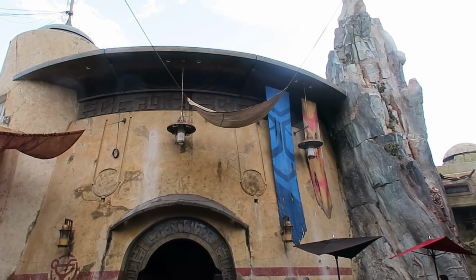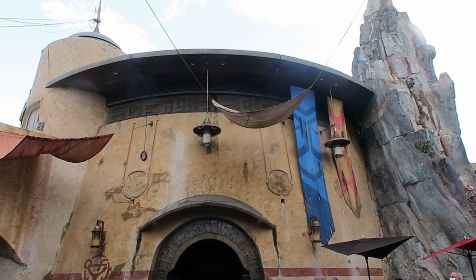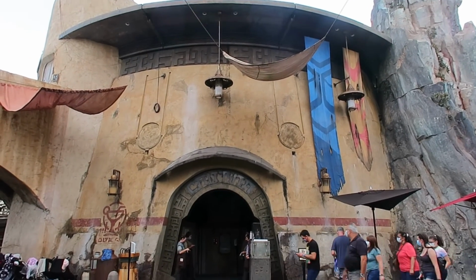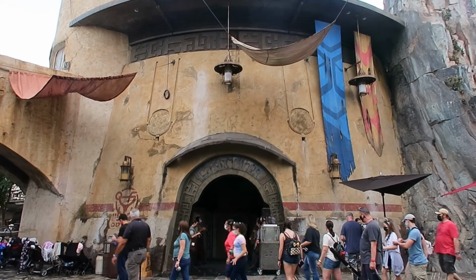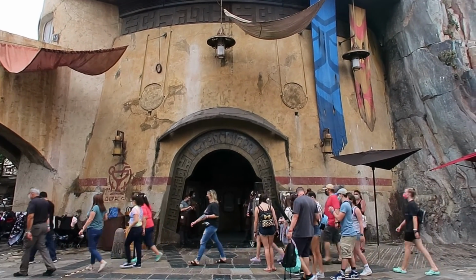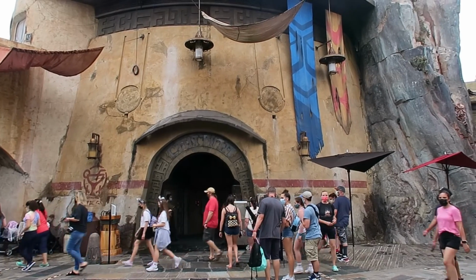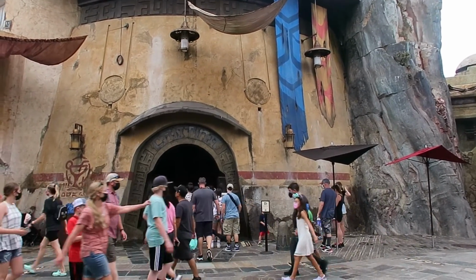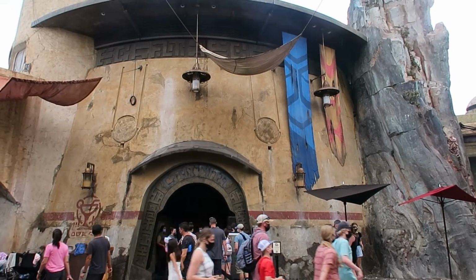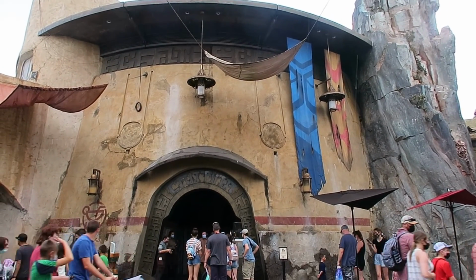This is Oga's from the outside. You can see the symbol for the cocktail. You can kind of make out Oga's Cantina above the door, or rather Cantina. The Oga's is implied because it's the only cantina in town. But it's raining and I'm going to put the camera away.